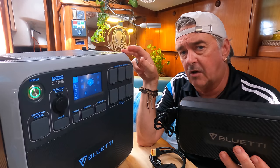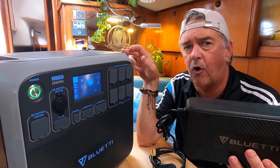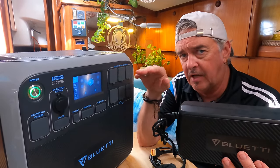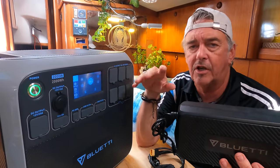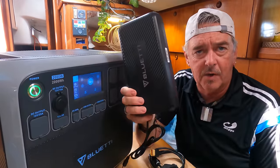Now this is a 2 kilowatt hour battery system, which means that 500 watts should take approximately 4 hours to reach full charge from zero. Of course, there's going to be a little bit of efficiency loss in there, so you might be looking at around 4.5 to 5 hours maximum. You don't always need it, so I guess that's why they made it separate.